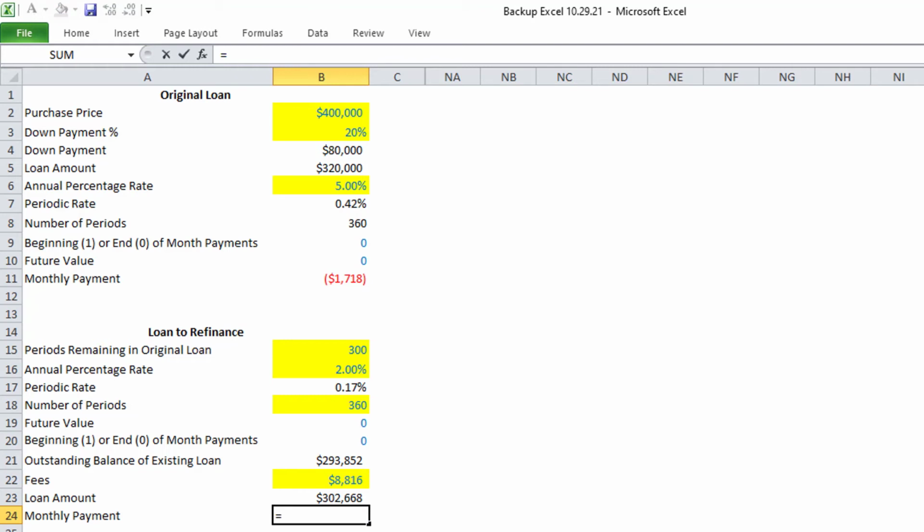So now that we know the new loan amount, we can use the PMT, or the payment formula, to calculate the new loan payment. And so the first thing we need to do is input the periodic rate. And we've already calculated this above, and it's 0.17%, or 0.0017 in decimal form. Next, it's going to ask you for the NPER, and this is the number of periods for the new loan, which is 360. Next is the present value of the loan, and as we just calculated, it's $302,668. Next is the FV, or future value, and this is 0. And then lastly is the type, which is 0 as well, because the loan is going to be paid at the end of the month.